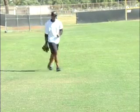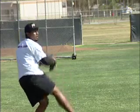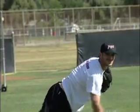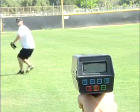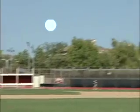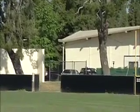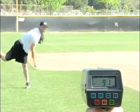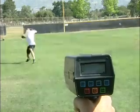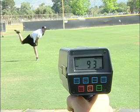91. So notice each throw now, as the ball comes out of Alex and Matt's hands, you'll notice a sense of real explosiveness. There's no deceleration, and this is the beauty of the pull down phase. Learning to take that great stretch of 340 feet and explode it into 60 feet without decelerating. As you'll notice, the gun readings will show anywhere from 91, 92, 93 miles an hour.